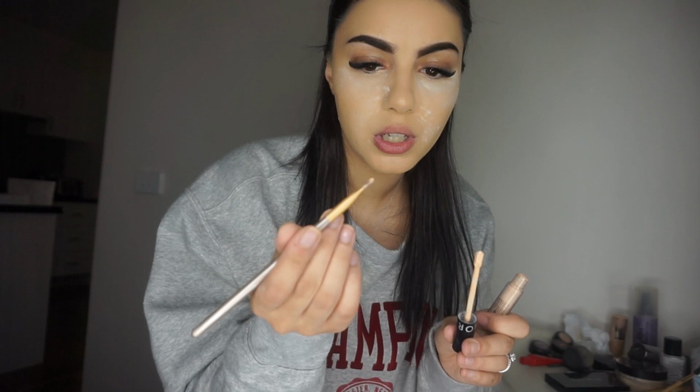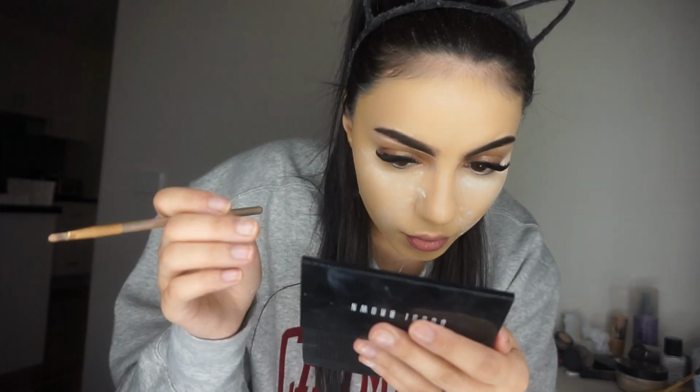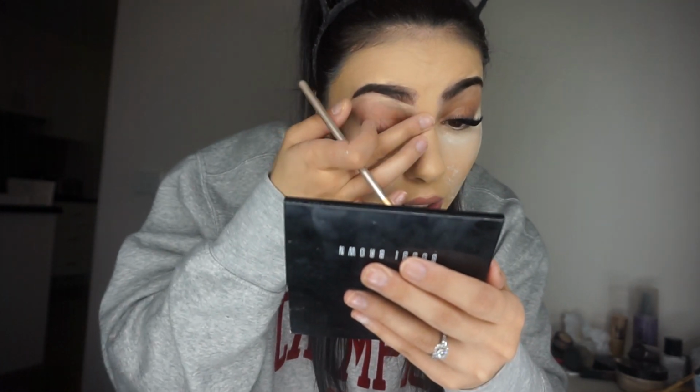Today I am going to be using just this concealer because I do still want them to look somewhat natural. So I'll just use literally a tad off the felt brush. And I'll put a little bit there, just like that. And once I have that, I will just go in with my finger and smooth it all out.